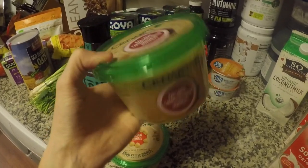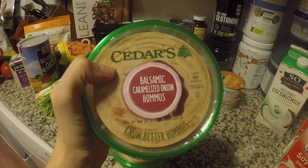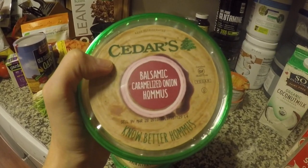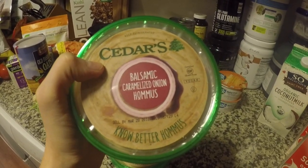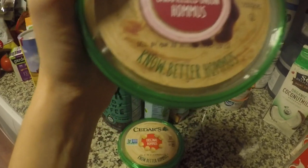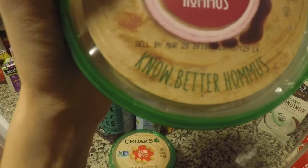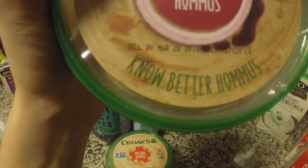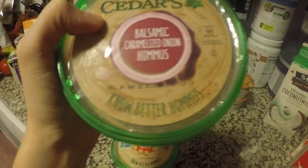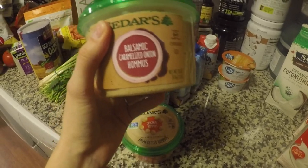But we get this Cedars brand. We've tried a few other brands, and this one just is the one that we like the best. It also goes on sale really often for really cheap. So when it does go on sale, I'll buy like 6 of them at a time because they stay good. I don't know if you can see it on here, but the sell-by date on this is March 28th, so that's almost 3 months away, which we definitely will use this up before then. We'll go through one of these easily in a week, if not both of them.